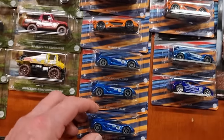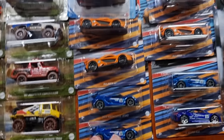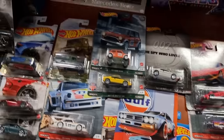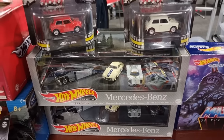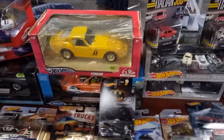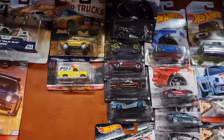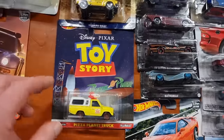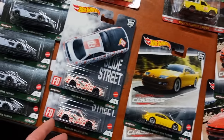Hey, they got the new ones here. I've ordered these ones, so I will show them in a video on my YouTube channel pretty soon. Got the Mercedes-Benz premium diorama pack. Batman. Who are you? Forza series. Is it Ford? Cool. Actually, I'm not sure if it is Forza.